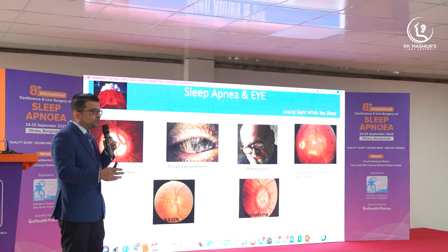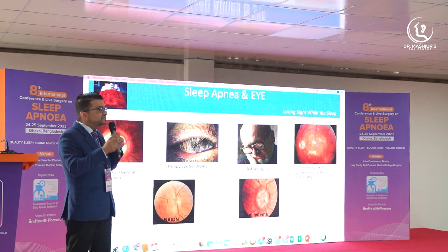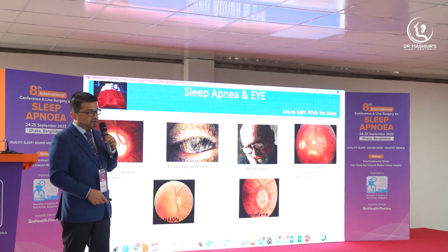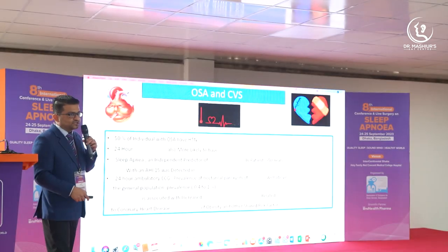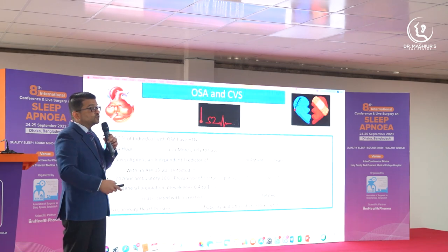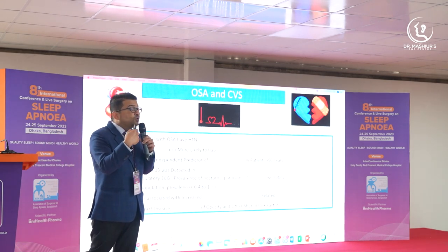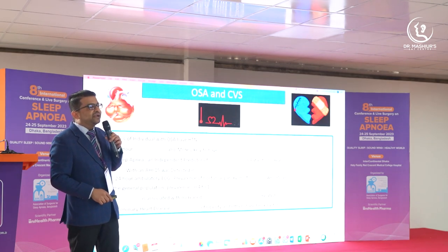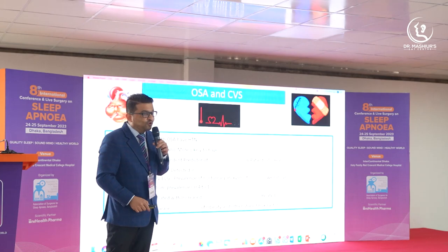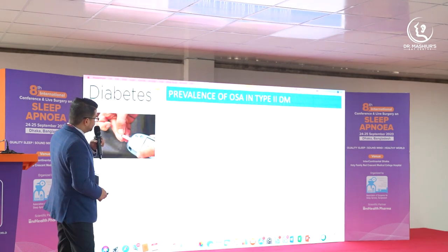So any patient with normotensive glaucoma, we should counsel the ophthalmologist: please evaluate for sleep apnea. Other things we know, heart disease is very closely associated with sleep apnea, up to 90%. So the patient who is being treated by a cardiologist, but despite adequate treatment there is poor disease control, all those patients must be evaluated for sleep apnea.